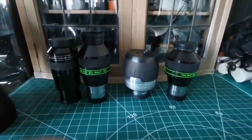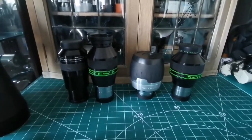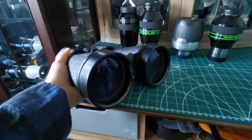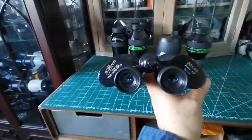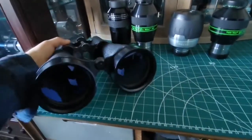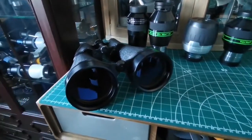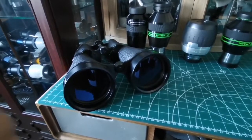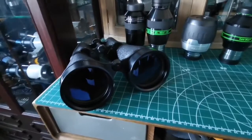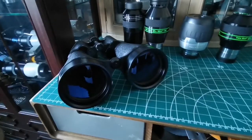Just after using these eyepieces, the weather was so clear near the morning, early dawn, that I just couldn't resist. I went and took these giant binoculars, which are 20 by 80. I bought them second hand for around £60 some years ago. And I used them and I could see everything. You know, I saw M33, M31, M32, M110, satellites of the Andromeda galaxy. I saw M35, M45 Pleiades, M42.